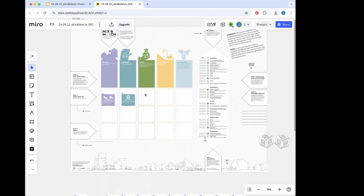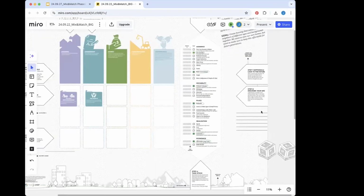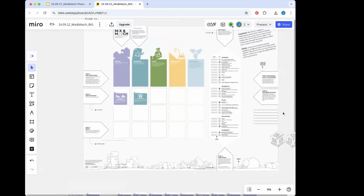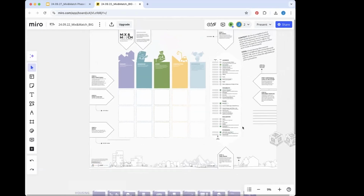And then once people are satisfied with that process, they can come over here and write a name for their housing project and a short description of what they've accomplished. And then if they'd like, they can also draw on the bottom of the board how they think this housing project will feel and look. Okay, so that's the preview overall.